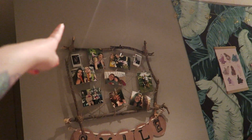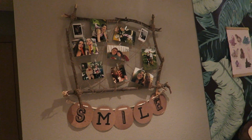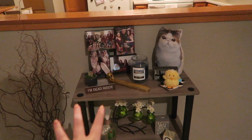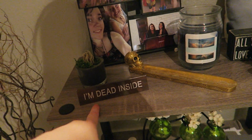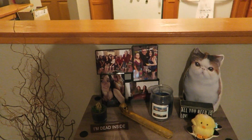And I made this little picture frame thing with all my little friends and families. And this is like another little bookshelf area for just crap. This is my favorite piece of decor. I put it next to a dead succulent because, you know, humor.